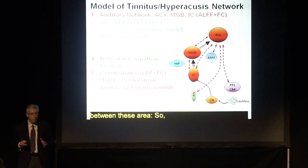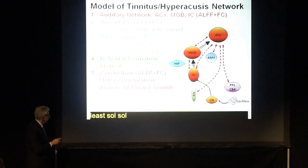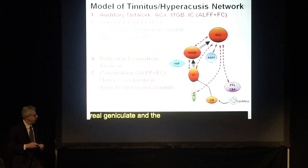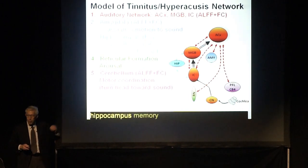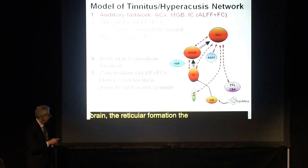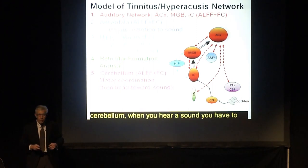So from these animal models, we can develop a more generalized model of what we think is going on when you have at least salicylate-induced tinnitus. We see networks in the brain that become very hyperactive. These are all part of the auditory network, the auditory cortex, the medial geniculate, and the inferior colliculus. It's just not your auditory system that is becoming activated. You also see activity in the hippocampus. This is the memory part of your brain. It tells you where you parked your car when you go to the market. The amygdala, an emotional part of the brain. The reticular formation, the arousal area, the thing that makes you anxious, and also the cerebellum. When you hear a sound, you have to coordinate your movement of your head.